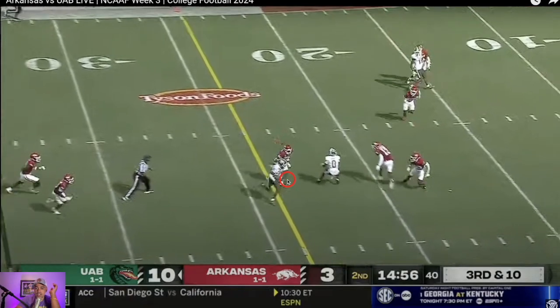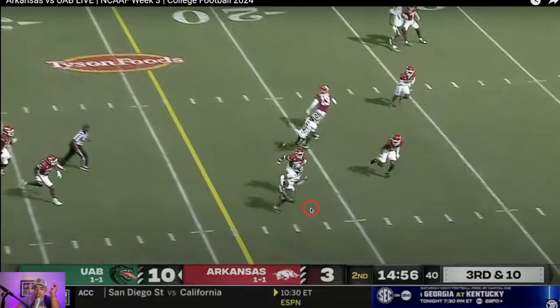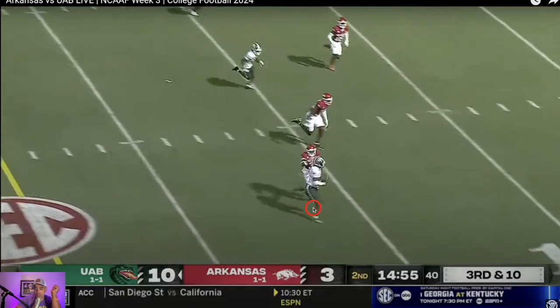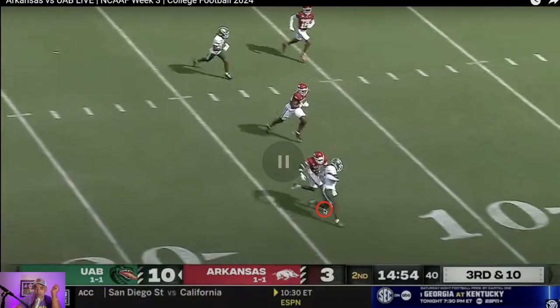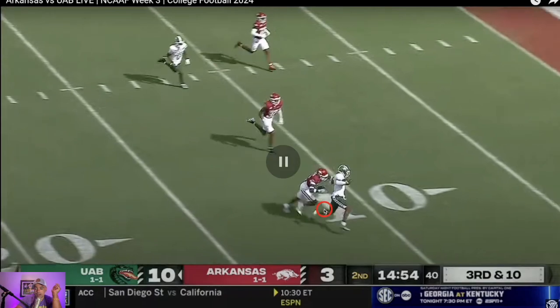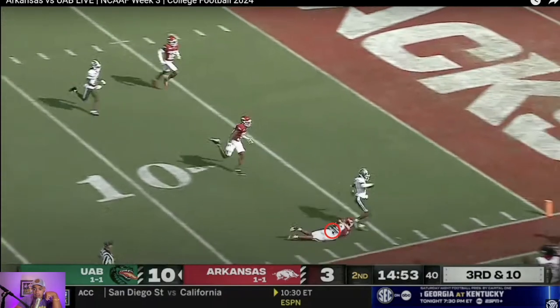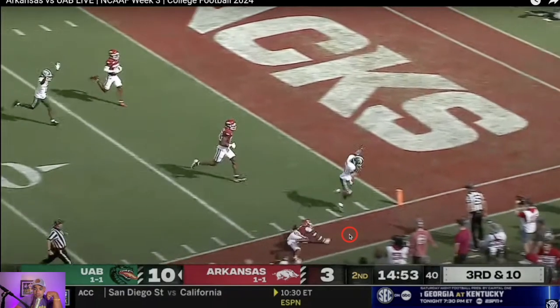You still need to have the speed to chase this guy down, and you just got to find some way to do it, all right? Horse collar him. Bring him down, all right? A penalty isn't really worth anything. You get half the distance. You want to make them execute in the red zone, and that's just unacceptable, okay?